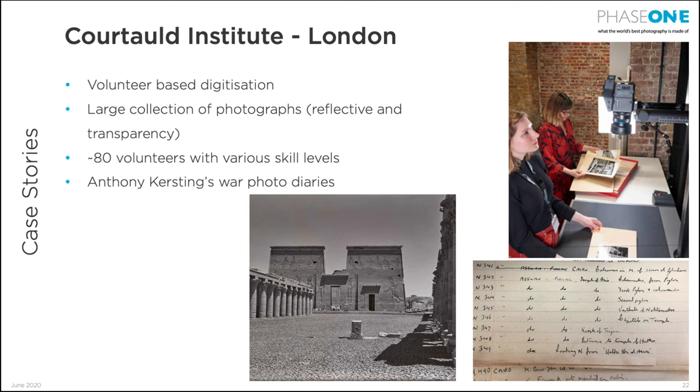And they started a project a few years ago based on some lottery money. So lottery money came in to allow for purchasing equipment, but also for staffing the project and so on. They currently have something like 80 volunteers with various skill levels, some of them are actually disabled. So they come in once a week and spend a couple of hours, and somebody trained them on the basics of operating the camera and handling the material. But there are some great stories there.